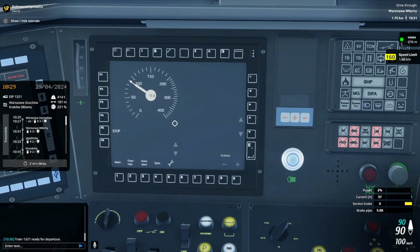Where is it at? Main, level done leading. Where's it at? Train data? No, that's not what I want. I swear I saw something earlier. Spec? Here it is. Adhesion. Hit 1. It's currently set to non-slippery rail. We're going to set it to slippery rail because it be raining. We're going to hit enter.